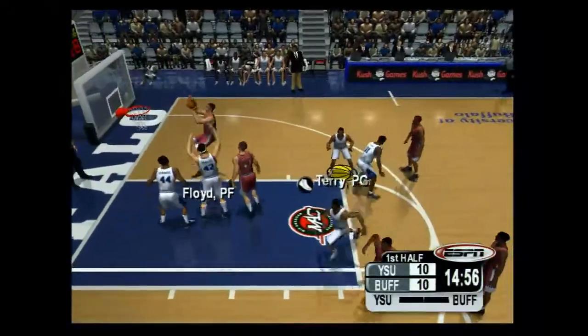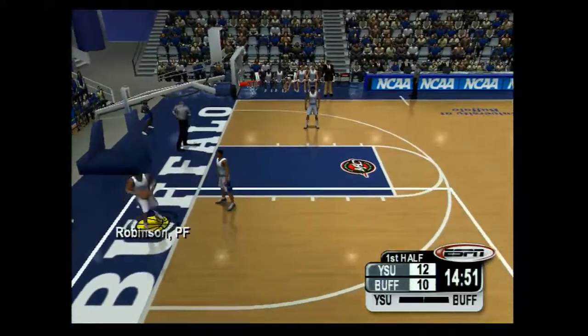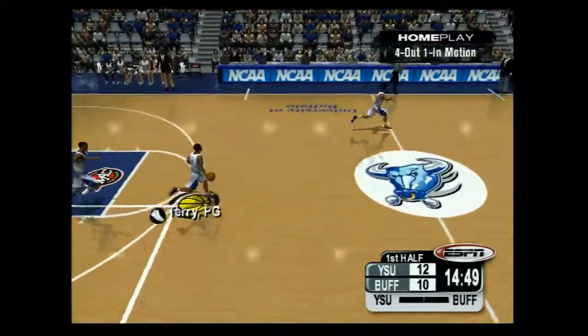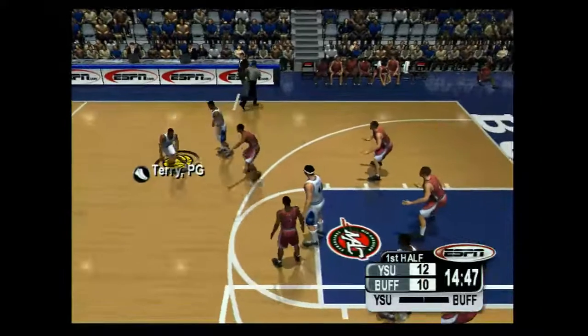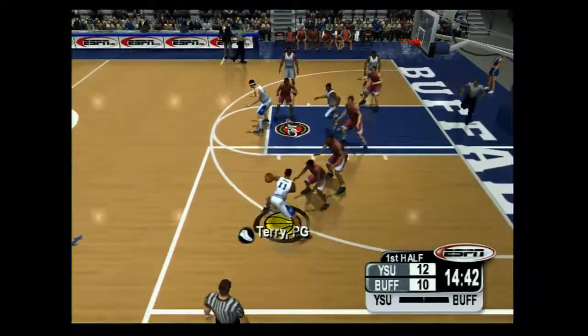The Bulls go with the 2-3 zone. Anything specific you'd like to call? Well, you get into your zone offense here, Mike. You can run some sets against it, but I think what you really try to do is penetrate the gaps of this zone and then kick it to open shooters. You can get some open shots if you're patient.